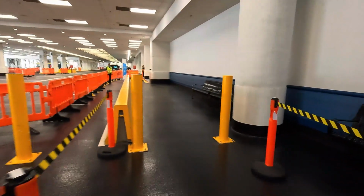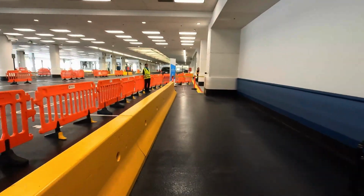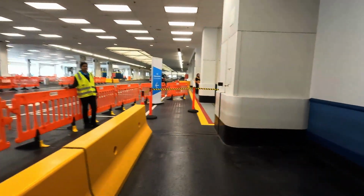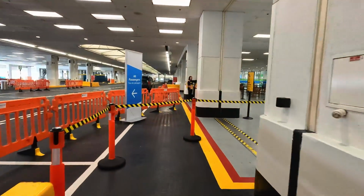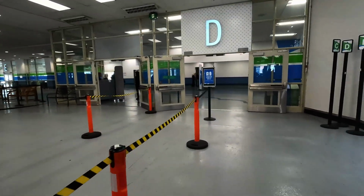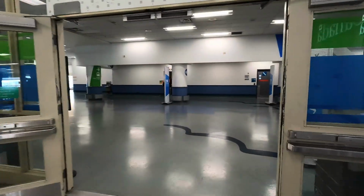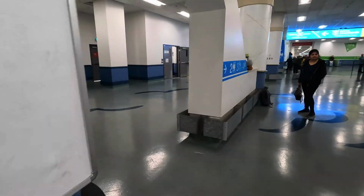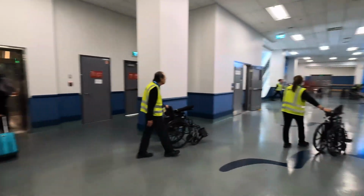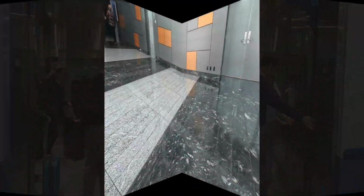So we're making our way towards the embarkation area from the bag drop-off. And the weather today is actually really good. It's about 16-17 degrees Celsius, cloudy with some sun. Perfect weather and temperature for embarkation. So once you check your bag off, you can come into the main terminal area and get into the elevator.